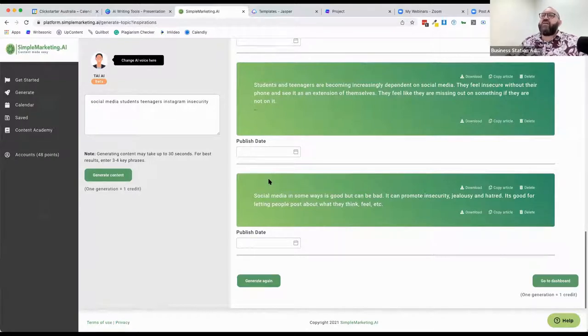It can promote insecurity, jealousy, and hatred. It's good for letting people post about what they think, feel, etc. So if I think that's a good way to start my writing, I can take that and go, that's what I'm going to write my article about. I've got my inspiration. These AI tools are excellent at these.